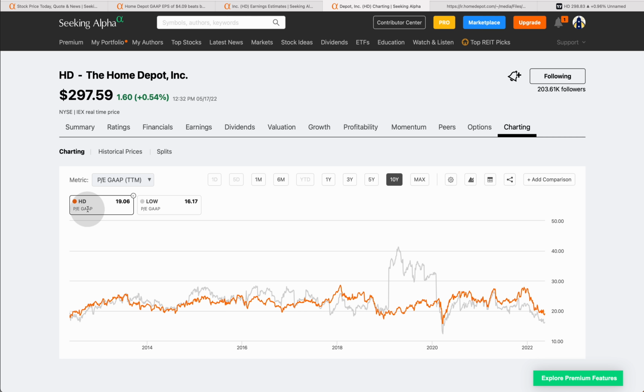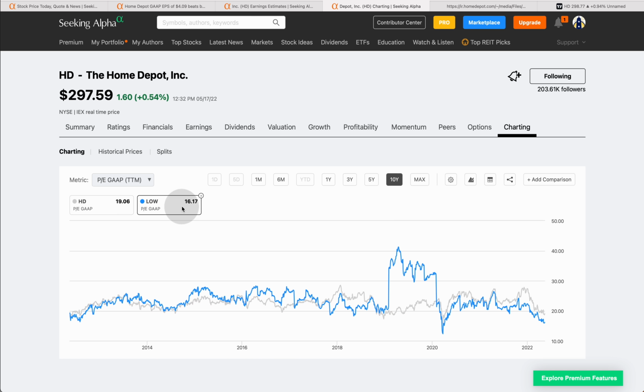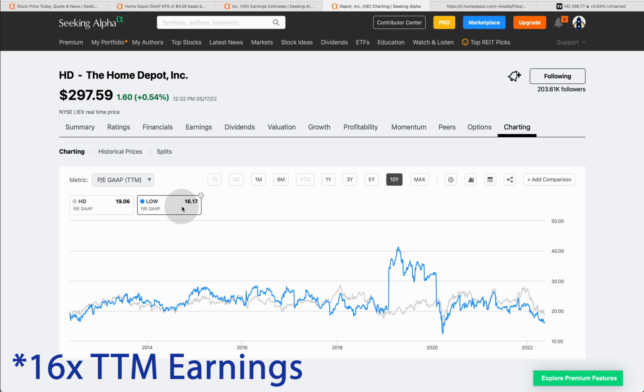But from a comparison perspective, trailing 12 months, anytime Home Depot's got under 20 times earnings, that has been historically over the last 10 years a place where investors step in on Home Depot. I have referenced on this same table of lows here in blue. They're currently trading at about 16 times.